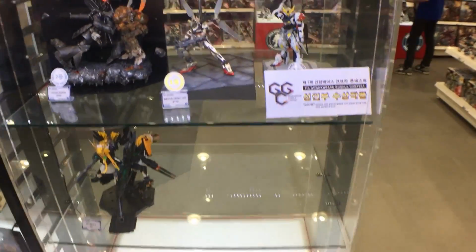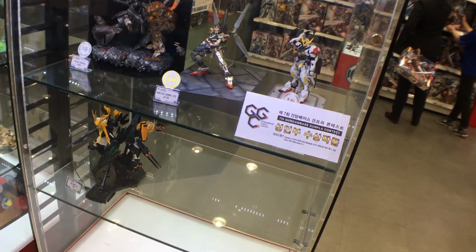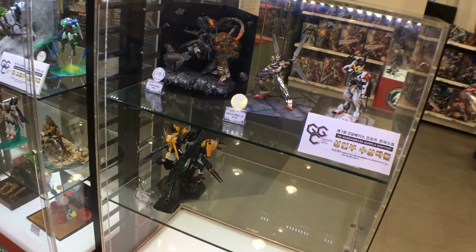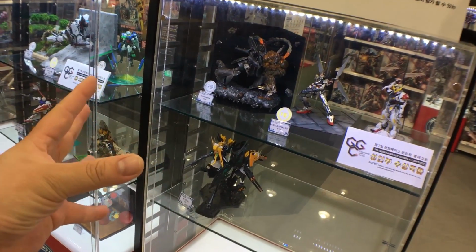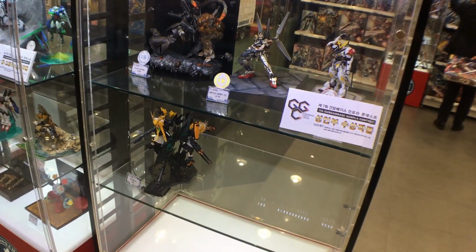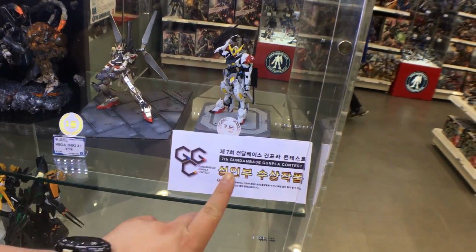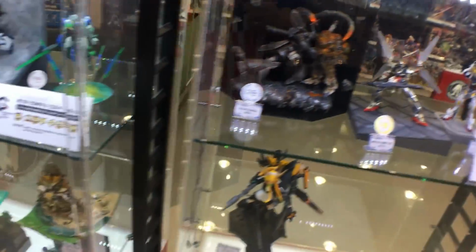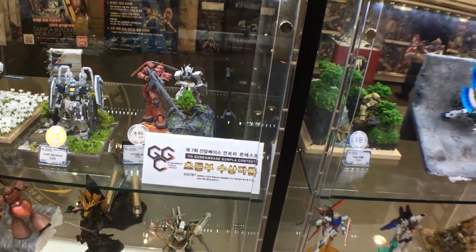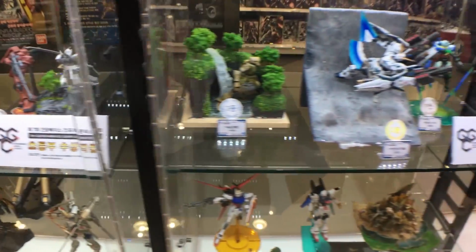Kind of cool because every year they have a Gunpla contest that they run from Gundam Base, and there's actually a contest run at every single Gundam Base in all of South Korea. So people come in and they vote on what they like, and this is the adult category. This is the middle school and high school category, and then here we have the elementary school category. And they all have a first, second, and third place for each of them.